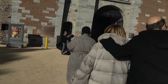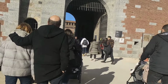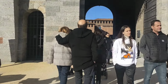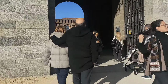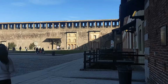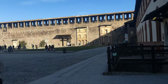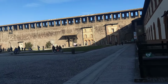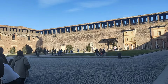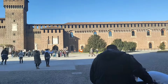And the Cortina della Ghirlanda. This refers to a wall protected by a moat filled with water, built under Francesco Sforza, the owner of the castle, of which few traces remain today, including the Porta del Soccorso. So, guys, let's go inside and we will see how beautiful the Castello Sforzesco is. Come on, guys, let's go.